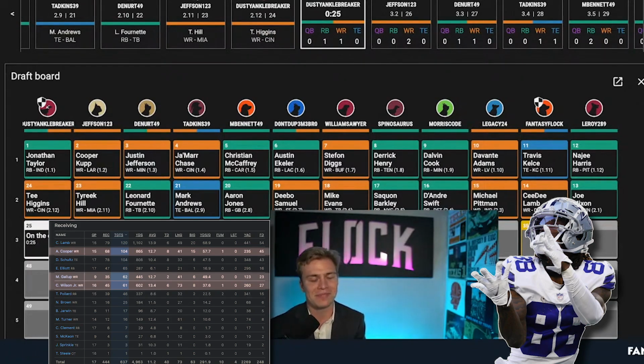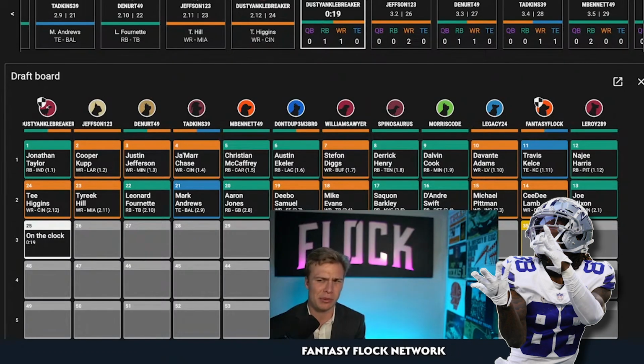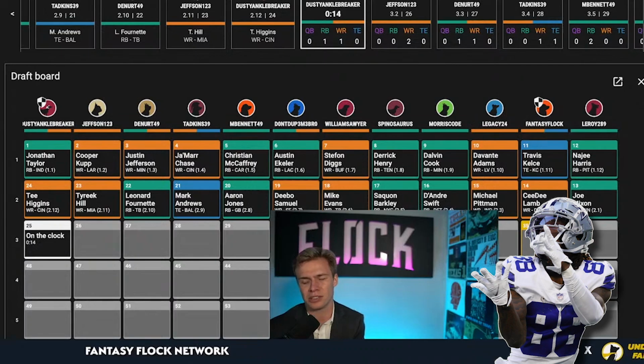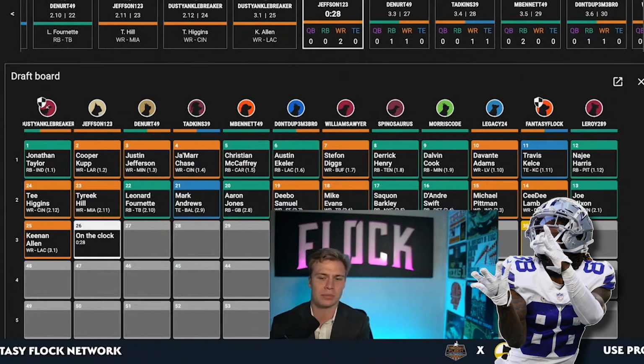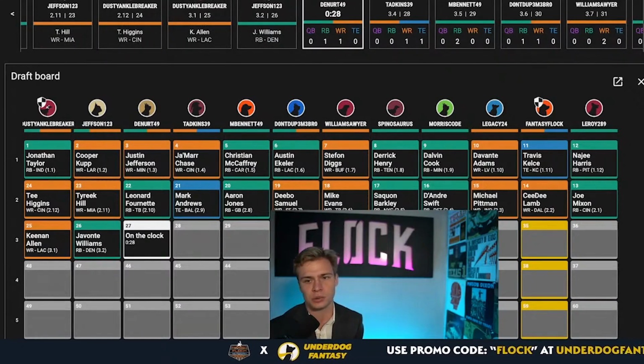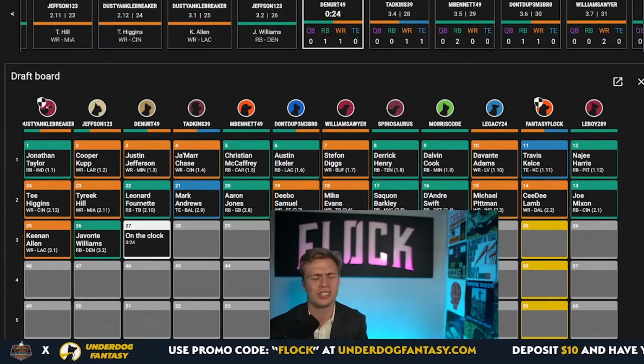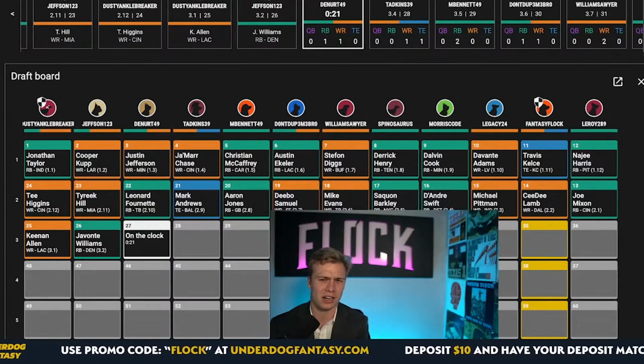CeeDee Lamb, I think, is going to jump up to be that elite level wide receiver this season. I have him ranked as our wide receiver 6. I think possibly we go mixing over him, but CeeDee Lamb at 14 is going to be an easy pick for me. We also set ourselves up with the potential to go Dak Prescott later on. But now we have Fournette, pick 22, Tyreek, 23. Very standard turn here at the 2-3 turn. Nothing too eye-opening to talk about.